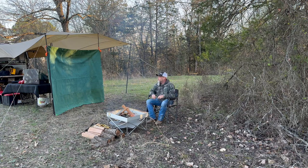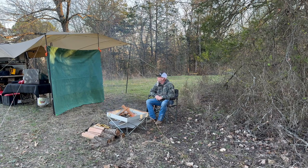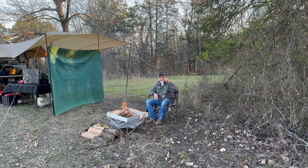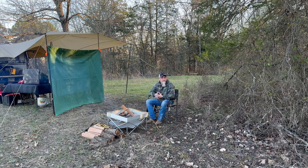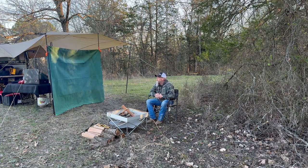But man, this is one of the nicer spots I've been to in quite some time. I kind of like it. It's really quiet, and I did walk over that way just a little bit, look down, and you can see the road. I haven't heard any road noise yet, but you can see the road pretty good. Just one little section of it. But there's quite a lot of woods between here and there. Another month or so, you won't be able to see that road for nothing. But this is a decent area.